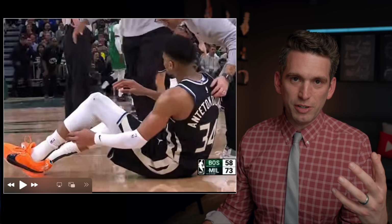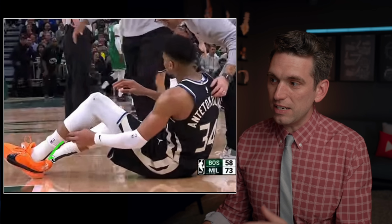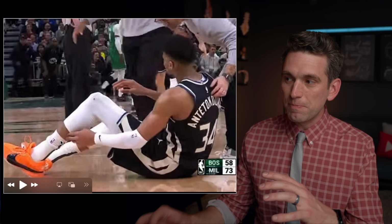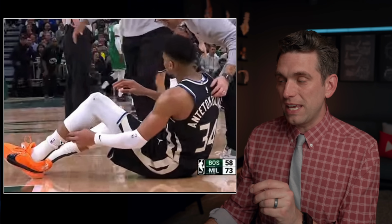And now remember, there's this kind of funny story about Giannis having some of the longest Achilles tendons everywhere. So his Achilles tendon is probably about up to that location. And then this is all going to be gastrocnemius muscle. So he's grabbing sort of at that junction between the Achilles tendon and the calf muscle.